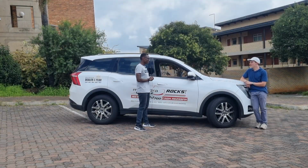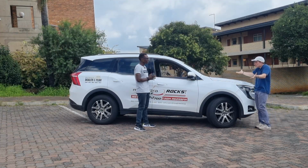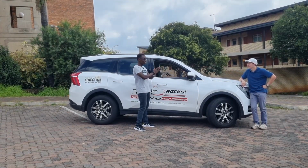I'm going to do one last pull to end off this wonderful segment. It really pulls. What a car this is. Very impressive car. I am happy with it. This is the Mahindra XUV 700, and it's superb. I mean, this car just moves the Mahindra goalpost even further than before.